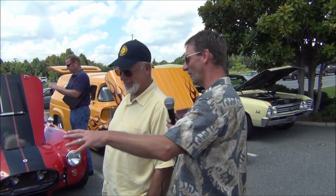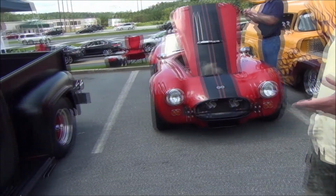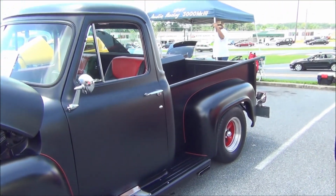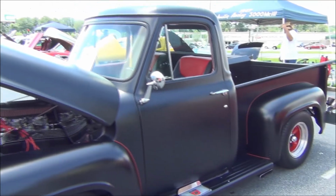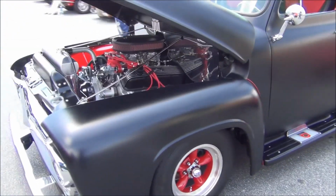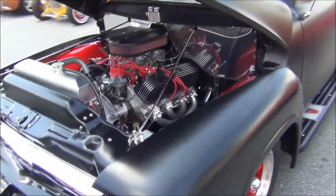Dude, I couldn't help but walk past this thing and go, man, we got to catch a story on this. I mean, you see a lot of these Ford pickup trucks around, but you don't see them doing different stuff like this. The way you set this up, red and black, love the red wheels, man. That is awesome, man. Thank you. Appreciate it.